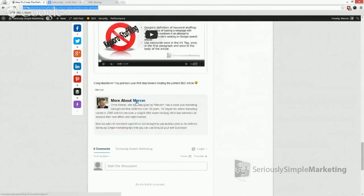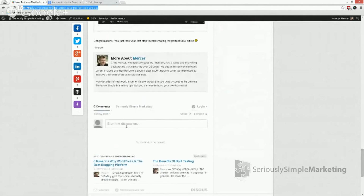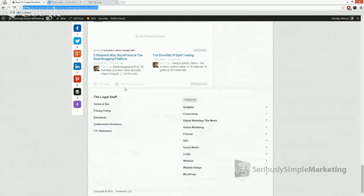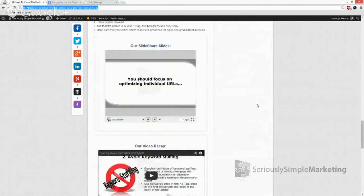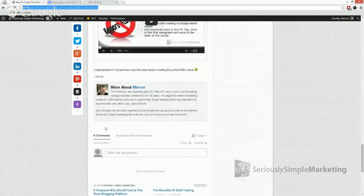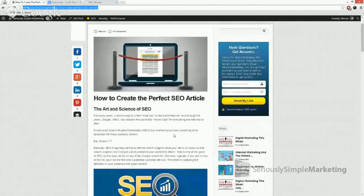So the more about Mercer would show, if they click on Mercer, it's not a bounce. If they're engaging with comments, it wouldn't be a bounce. It's things like that. If they're clicking on any of these down here, not a bounce. So the more places that you have for them to click on through to different parts of your site, if you did a call to action, like we could do better here by doing a call to action for an opt-in down here instead of just having the one that's way up here.